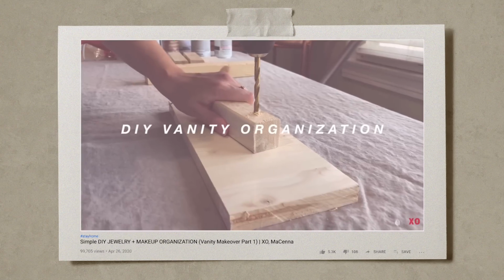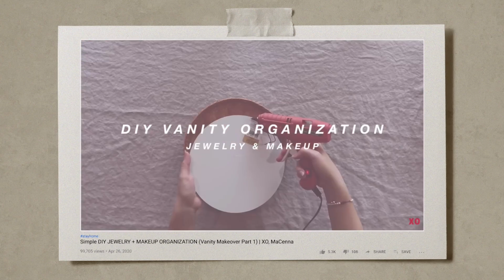So this is the second video in a two-part series. If you haven't seen last week's video where I made some really cute, super simple DIYs for organizing your makeup area, you should definitely check that out, because I'm going to be putting those DIYs into this vanity makeover. So let's talk about the vanity space and all of the problems that I have with it.